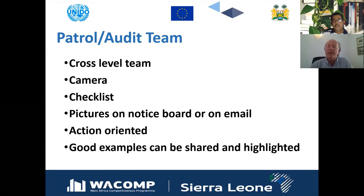Share good examples. It's not just about punishing people or identifying bad things. We're all working together in the same organization. Maybe one particular department has found a good way of organizing their files, or has found a good way to encourage people to lubricate their machinery before they leave. Let's share that and make it a habit throughout the organization.